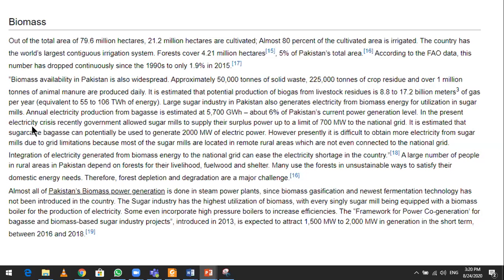In the present electricity crisis, recently the government allowed sugar mills to supply their surplus power, up to a limit of 700 megawatt, to the national grid. It is estimated that sugarcane biogas can potentially be used to generate 2,000 megawatt of electric power. However, presently it is difficult to obtain more electricity from sugar mills because most of the sugar mills are located in remote rural areas, which are not often connected to the national grid. Integration of electricity generated from biomass energy to the national grid can ease electricity shortage in the country.